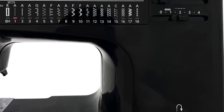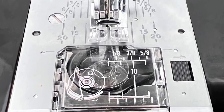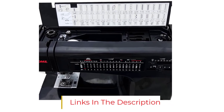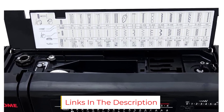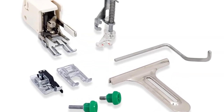Users are also treated to a whopping 18 different stitch types alongside a handy pop-up stitch chart, and there's a 4-step buttonhole maker to give you a wide range of options on that front as well. If quilting's your thing, look forward to using the Bonus Quilt Kit. It'll help you transition from apparel to accessories with ease. Meanwhile, the built-in needle threader is a sanity saver. You'll rarely have to squint at the needle to thread up.